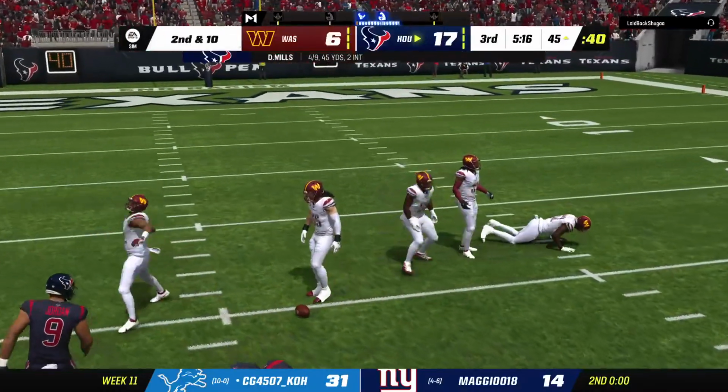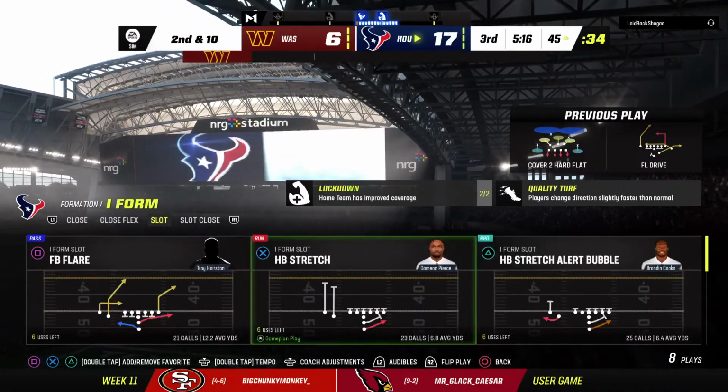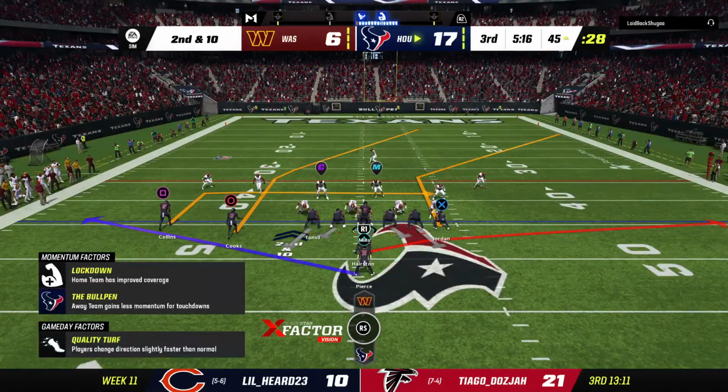And this will be incomplete. Physical play on the football there, and it's second down. It's another zone defense. It looks like it's open for possibilities, but they did a nice job patrolling the middle of the field and forcing an incompletion.